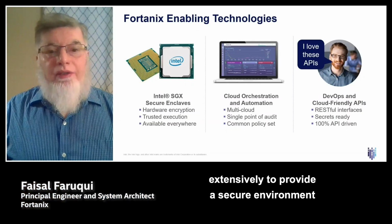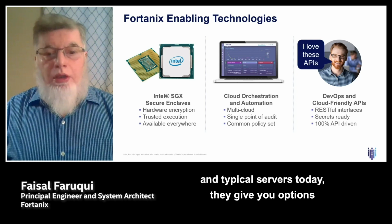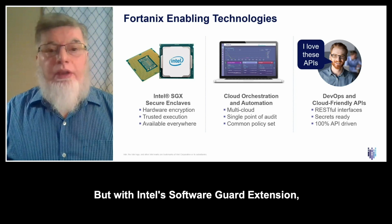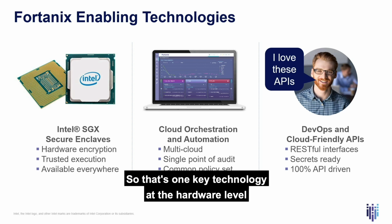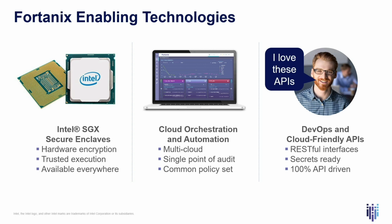What are the key enabling technologies that allow Fortanix to deliver its platform? Fortanix uses Intel's Software Guard Extensions technology extensively to provide a secure environment. Typical servers today give you options to secure your data in transit or at rest. But with Intel's Software Guard Extensions, we are giving you the ability to secure your data even in use. So that's one key technology at the hardware level, which gives us the trusted execution environment.